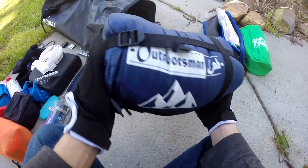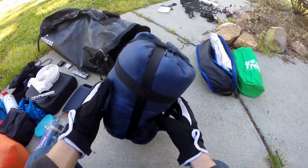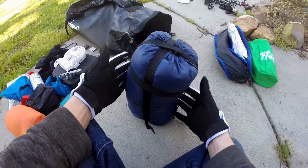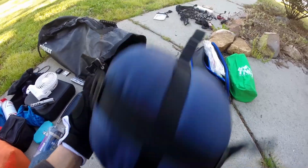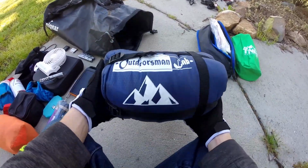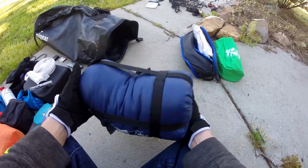Alright, so right here, my Outdoorsman Lab sleeping bag. Now the cool thing about this is that it has a little insert where you can throw something like a towel or clothes, or in my case my hoodie, to make a pillow. But you gotta remember, the pillow's only as comfortable as what you're putting in there. So the hoodie's kind of a little firm. A towel would be better, but I don't have really the space to bring a towel.